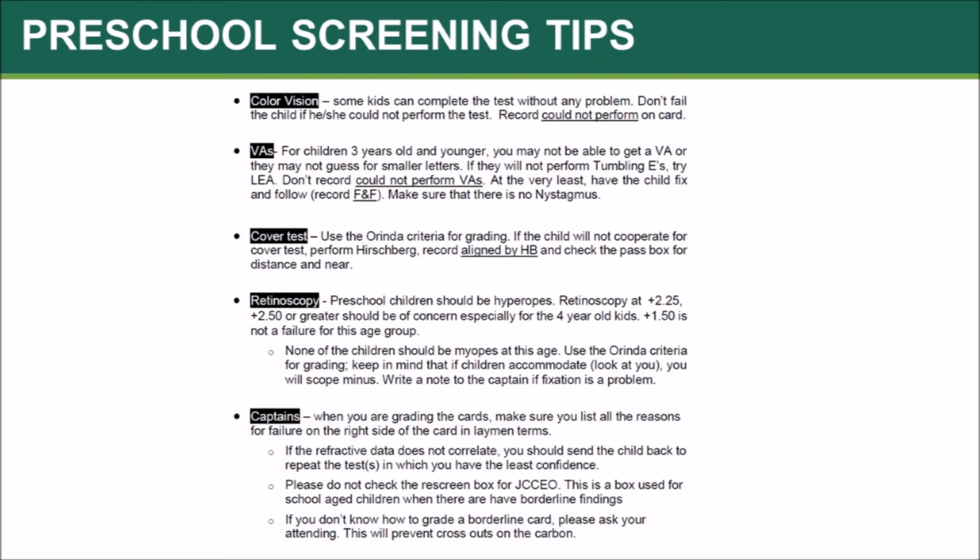Here are a few tips when working with preschool children for color vision. Some kids can complete the test without any problem, but we don't want to fail a 2-year-old because they could not perform the test. So just record could not perform on the card. In terms of visual acuities, sometimes kids do not like to guess at small little tiny letters. So if they won't guess, that's fine. You may have to treat them more like an infant by doing fix and follow, and you can record that on their exam form as well.